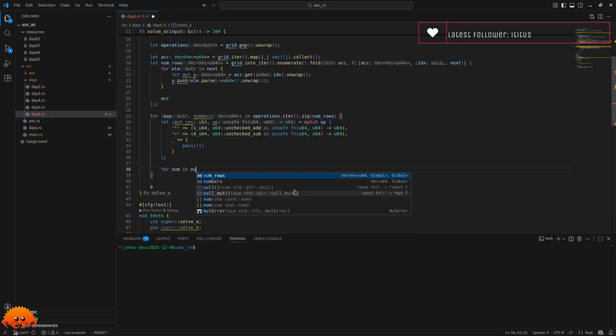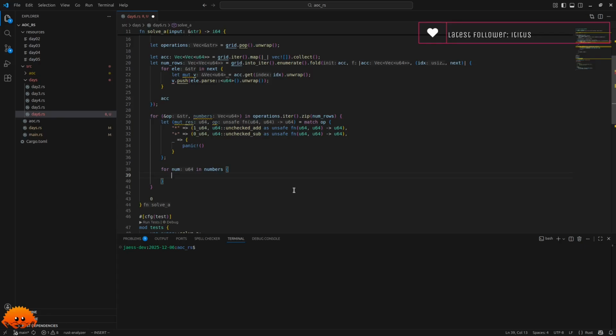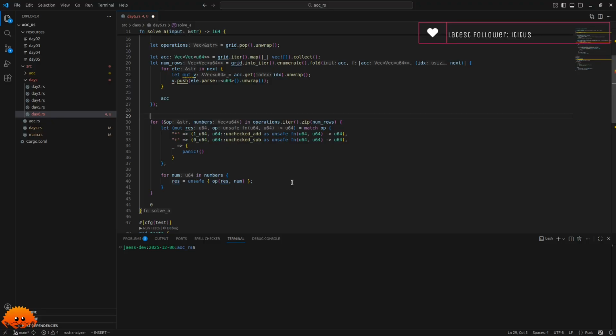So for num in numbers, let's use res is equal to operation applied to res and our number. And now we have to say unsafe because this is an unsafe operation now. And yeah, this should, yeah, let mut total equal to 0. That is all right. And then we say total plus equals res.